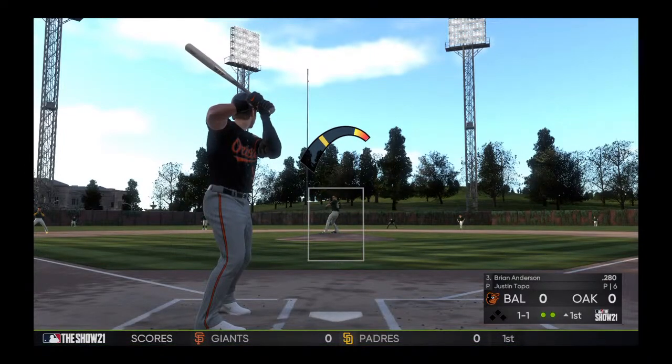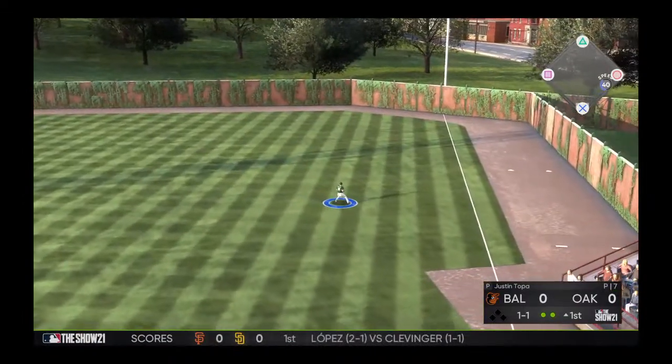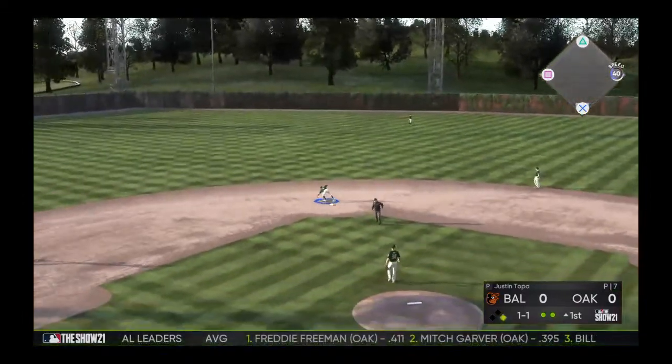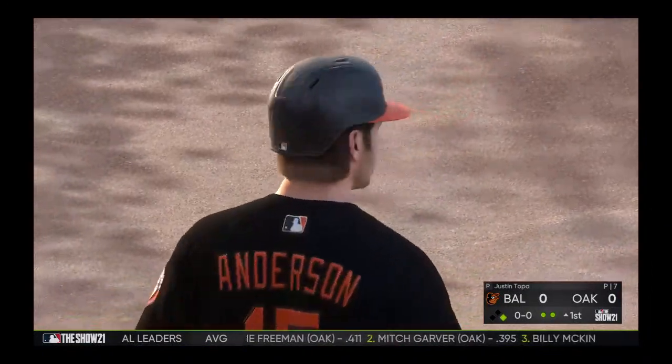What makes that pitch so difficult to hit is not only does it change eye levels, it actually changes plane. You go to hit it in one position, and it's 6 to 8 inches dropping off the table and chasing your hands. That is cool.